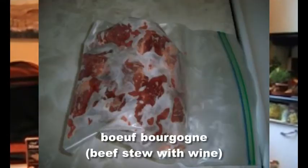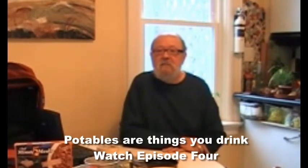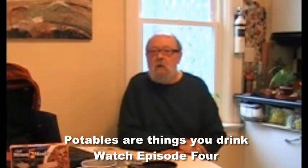If I'm stealthing from my house, I make the first night's supper ahead of time and freeze it, and it saves cooking time. It's always a great meal, and because it's frozen in a plastic bag, it also keeps the potables cool without having to buy ice. When I'm traveling internationally, I need to plan my meals that very day. It means a trip to the grocery store.